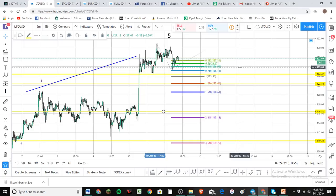We'll know what levels to look for once we get a 1-2 wave there or an AB wave there. So this is what we're looking at right now. I'm expecting price to come on down.